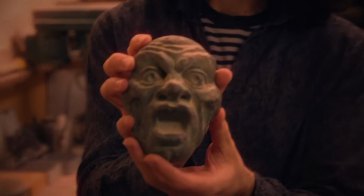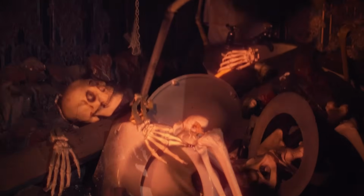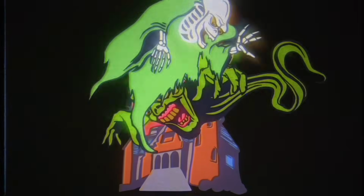Ahead of a big transformation this year, we talked to the original creators. Right in your face. That is fantastic. And answer the questions that keep you awake at night. How did it work? Why is there a toilet? So join us behind the scenes for the making of the Haunted House.